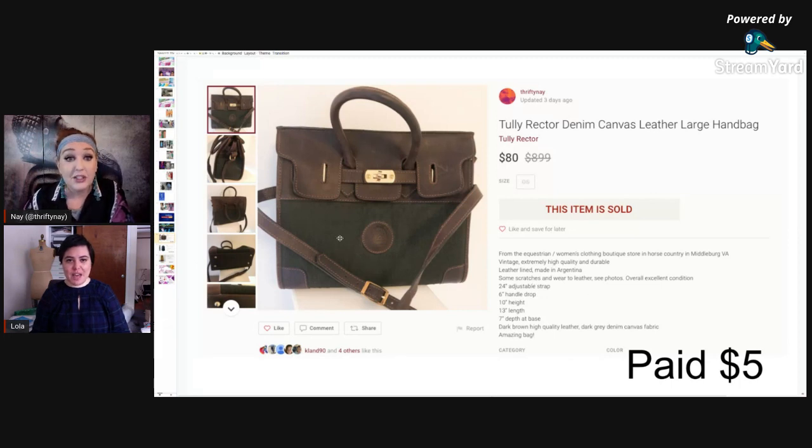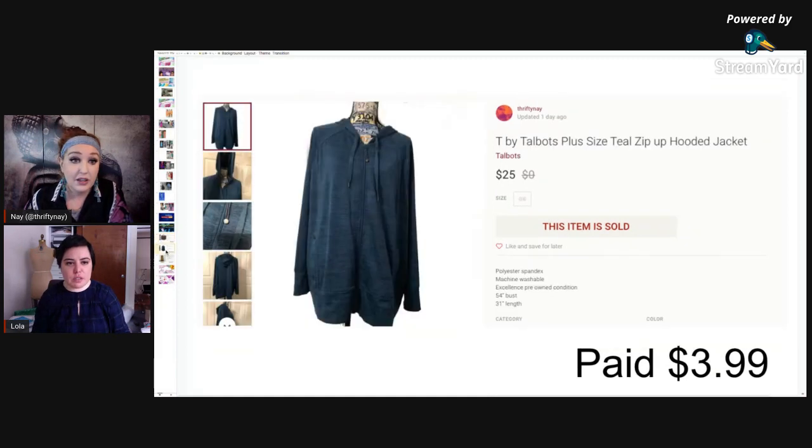And it was really good. It had some minor scratches in the leather, but it was nothing that couldn't be buffed out with the right leather cleaner. Well, even the scratches are part of the patina that you sort of want on some of these bags over time. So yeah, it was an amazing bag.